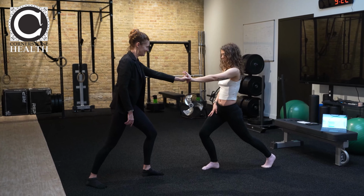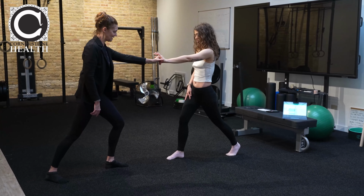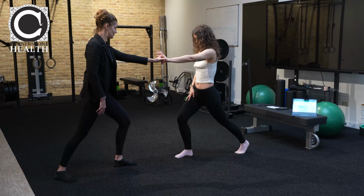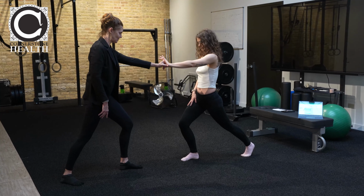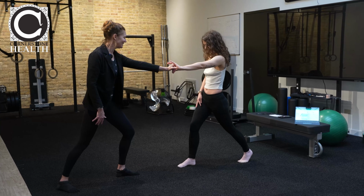1, 2, 3. That's nice. Really focus on how that knee is lining up over that second, third toe area. Come on forward. Don't let me push you back. 1, 2, 3. Yes, push me back.